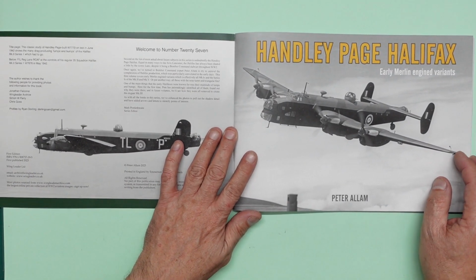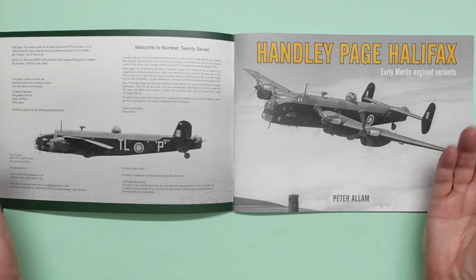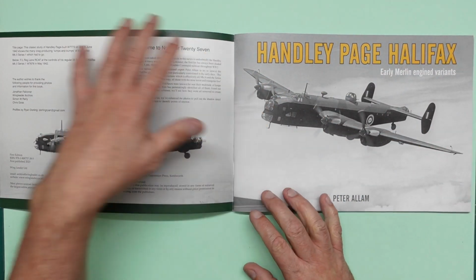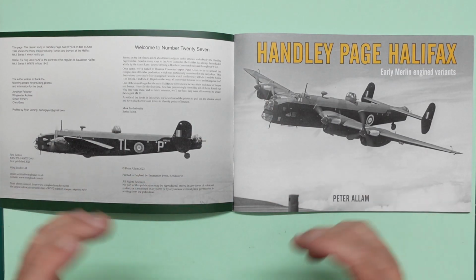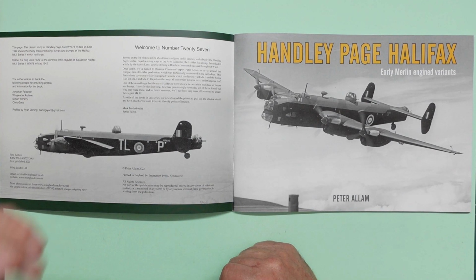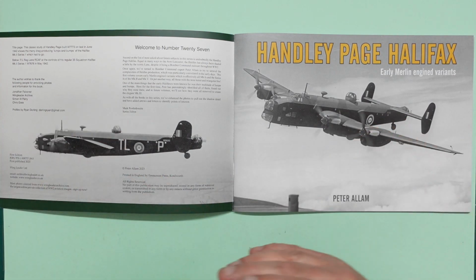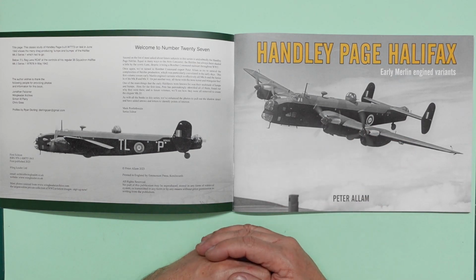But going into the book, you can see, as normal, sort of A4 size, opening out into a double. A bit of an introduction here from Peter Allen. He's the author of the book, and they've put together a hell of a lot of information in here. It talks in here about, as the aircraft developed, it gained more and more lumps and bumps and everything, and they'll talk about that more in the next series.